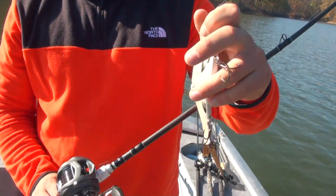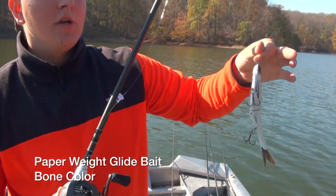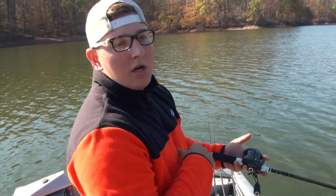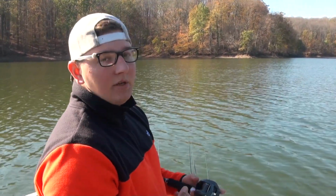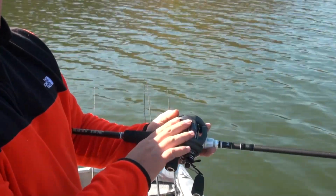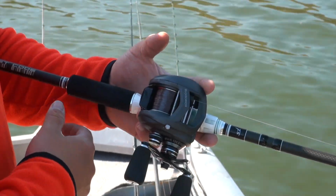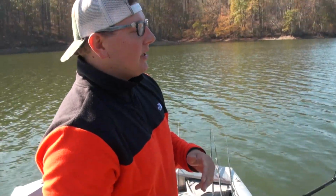All right, so this is the paperweight, which is a glide bait, and it's a very reactive glide bait. So I'm going to show you guys exactly what you need to do to be successful with this. First of all, I would recommend using a fast gear reel, or at least a medium gear reel with a large spool. For example, this is a 6.4:1, but it's got enough line pickup and spool size where it works. I do wish it was a little faster though. So a 7 or an 8 even is ideal.